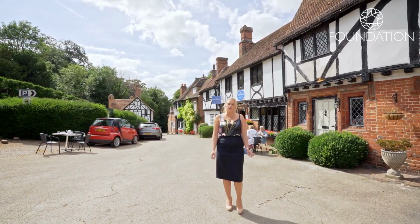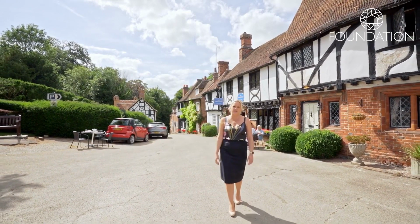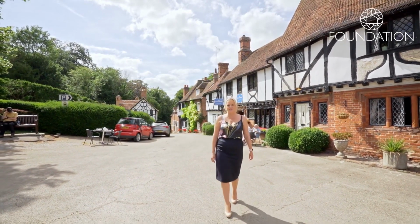So if you're looking for a gorgeous period cottage nestled in the heart of one of the county's most sought after villages, then contact Foundation Estate Agents today.